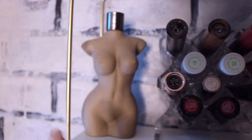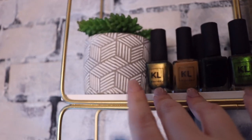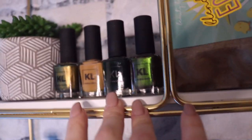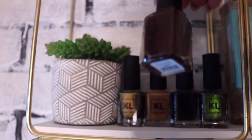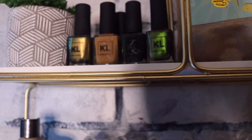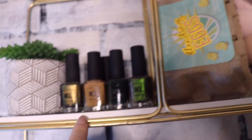This is the KKW fragrance in the body. It smells so good. Right here, I just have a cute little fake succulent and a few of my KL polishes by Kathleen Lights. I have Broccoli and Chocolate in the back, which is just a really pretty brown shade. I have a few more of these coming in the mail. This company is going out of business, so they're doing a huge sale right now. So if you like nail polishes and you like some of these shades, check them out.